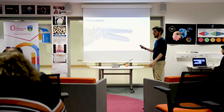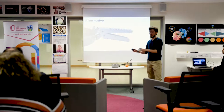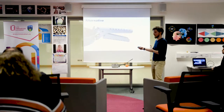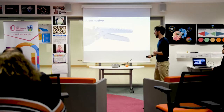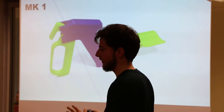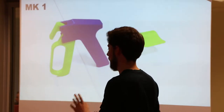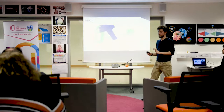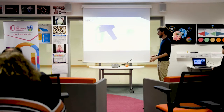This is a pot gripper that is sold usually towards the camping and outdoorsy market because they can't have pots with handles on them. So I figured if I can't adapt their handles, I'll just make my own. So this is the first version. It had a lot of issues, but it was a really good proof of concept. It worked well, but it wasn't comfortable and it wasn't feasible for a general audience.